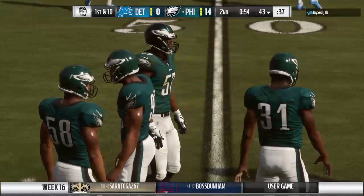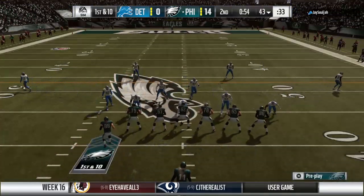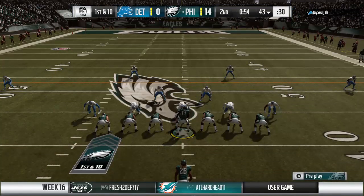I mean, this is the way you practice it. This is the way you rehearse it. But right now, the play calling, they're locked in really well. Start out as they come up 1st and 10.